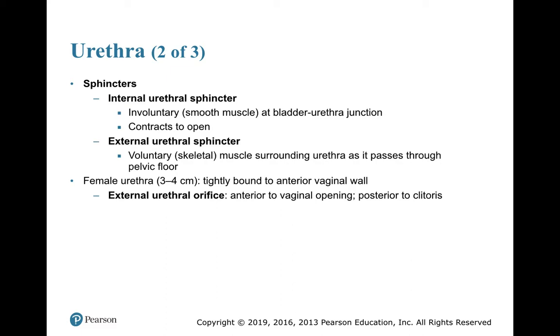The female urethra is about 3 to 4 centimeters long. It's tightly bound to the anterior vaginal wall. Its external urethral orifice is anterior to the vaginal opening and posterior to the clitoris.